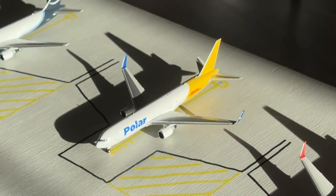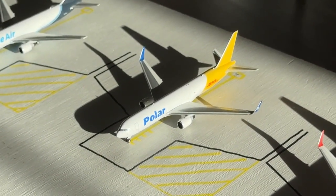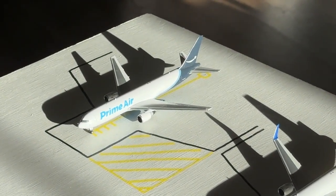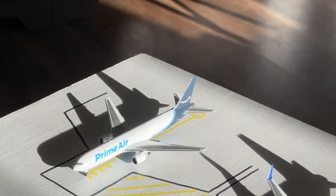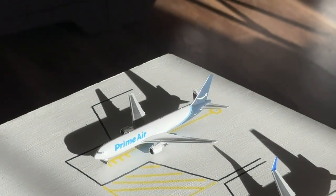Here's the Polar DHL Hybrid 767-300ER freighter. This aircraft's coming in from Cincinnati on turnaround, of course. And lastly, we have the Primera Boeing 767-300 freighter coming in from Phoenix. Now it's heading over to the airport in Florida that slips my mind that they have that big operation at. Lakeview, maybe? I think it might be Lakeview. It's something along those lines.